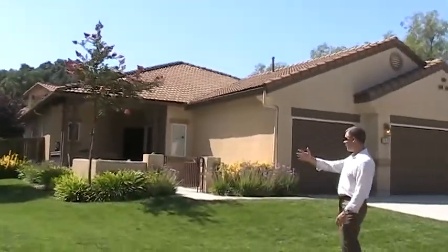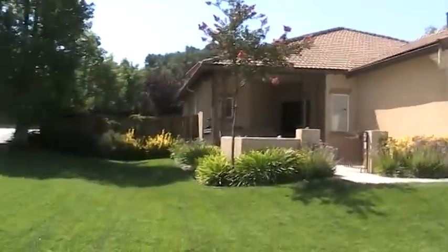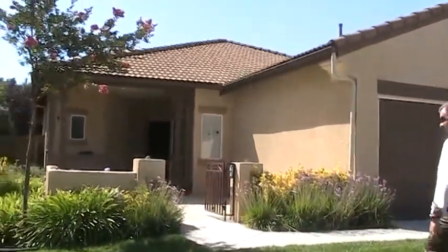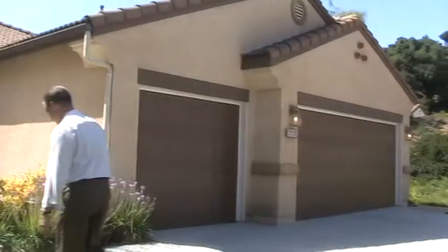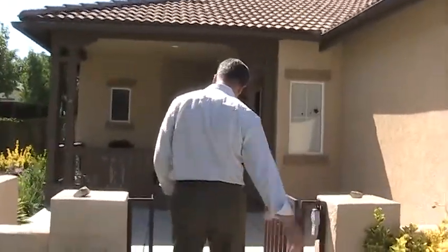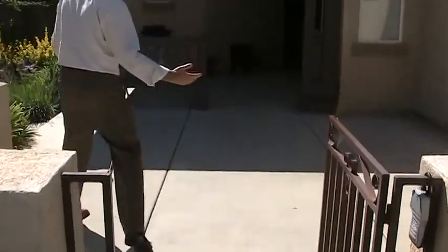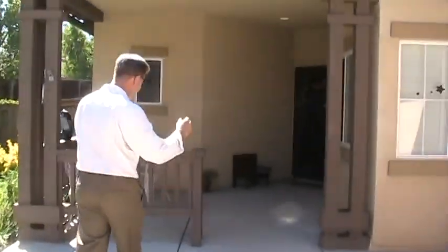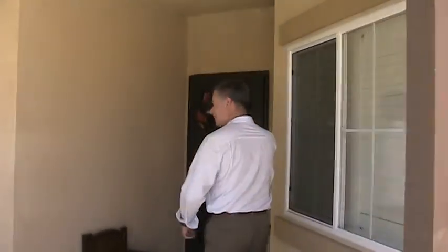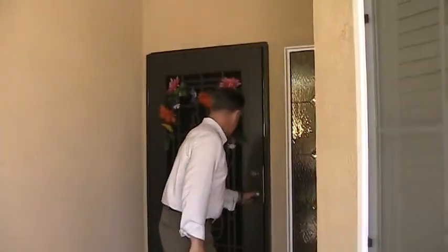You can see the great corner lot. Lots of lush landscaping. Three-car garage. All right, you'll notice we're going to come to a little entryway into a front courtyard, which is very nice, very peaceful. All right, come on in here.